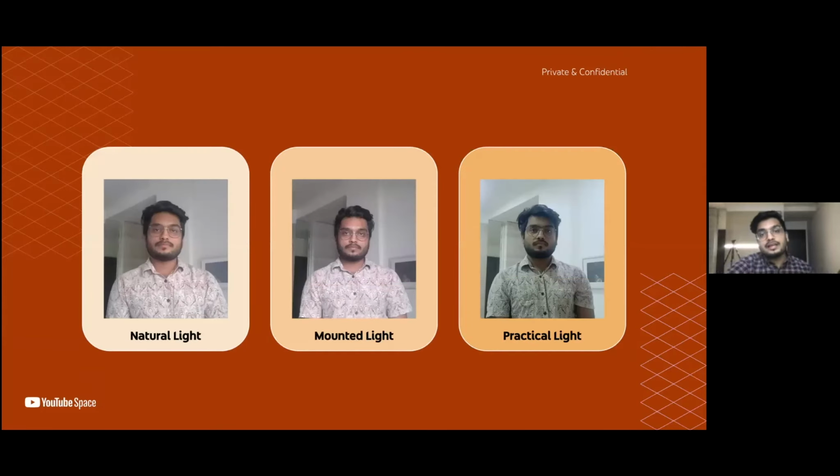To give you some examples of what the different kinds of light will look like, as you can see, natural light is evenly distributed across my frame. A mounted light, on the other hand, can help create some contrast because its power reduces the further the light falls.